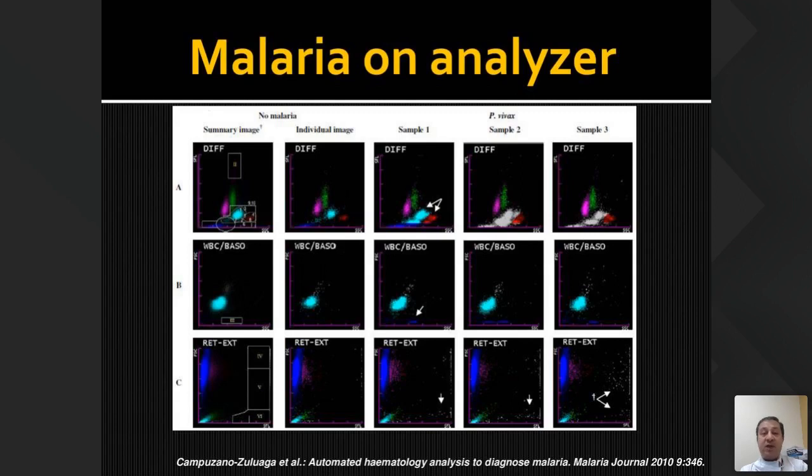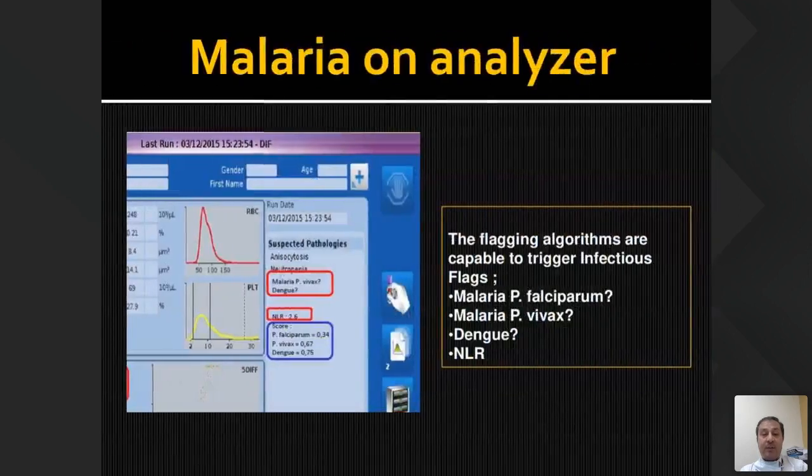This is the same thing which has been seen in the previous analyzer as well, and on this analyzer it is seen as well. Now, if you look at this, the analyzer itself is able to give you this information. And this is again from one of the analyzers from HORIBA, where the malaria is flagged directly from the instrument itself and gives you a suspect flag. You're then just supposed to look at the peripheral smear, and it will alert you whenever you have malaria in this particular case. So analyzers directly giving you information about malaria again makes it very beautiful for anyone to start working on.